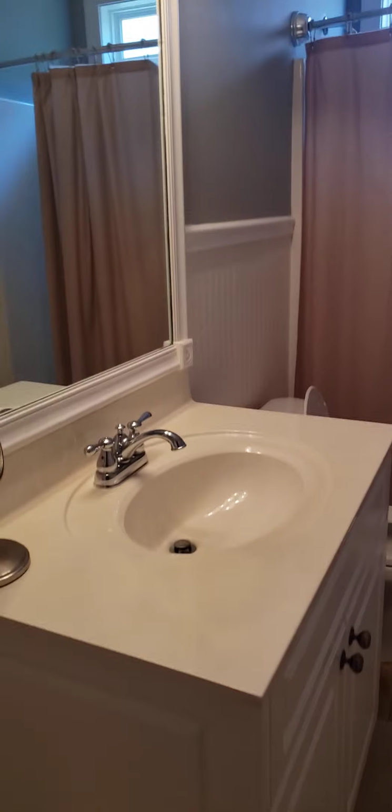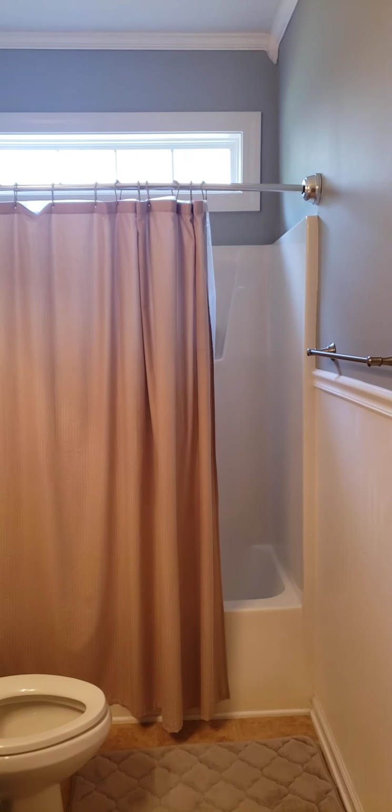Here's your full bath. Same tile floor in here. And it has a shower bath combo. The insert that's not tiled. Here's your next bedroom. Nice high ceilings in here. It is textured, but it's not popcorn. Nice size closet. Let's go check out the frog and then we'll go over to the owner suite.